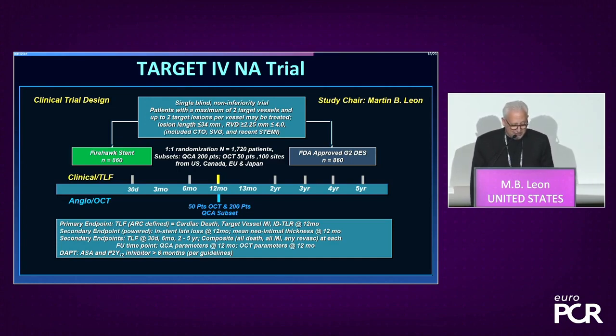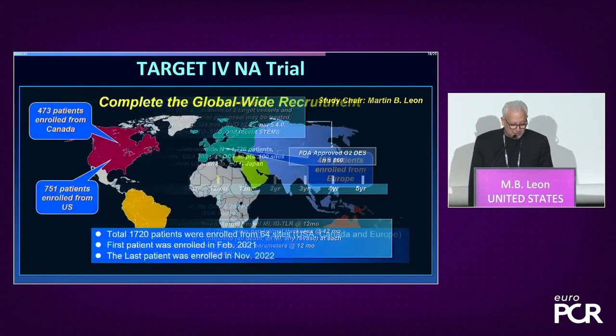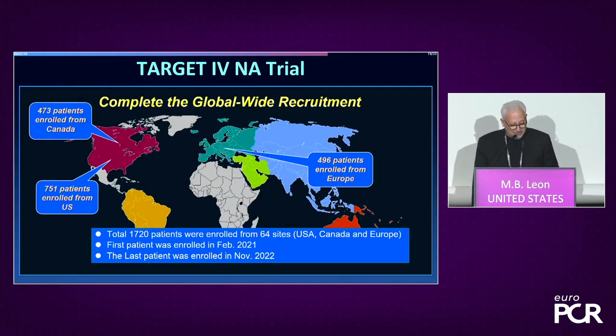We randomized 1,720 patients. There was both a QCA and an OCT subset, and about 100 sites from the US, Canada, Europe, and Japan. And this is now fully enrolled, including the subset trials as well, and is in follow-up. So a significant number of patients from Canada, 473 patients, 751 from the US, and 496 from our colleagues in Europe. So a total of over 1,700 patients. Last patient enrolled was November of 2022.